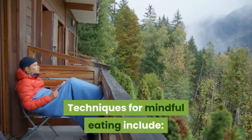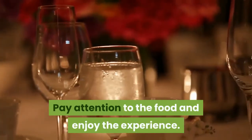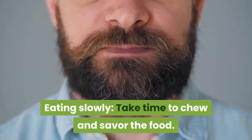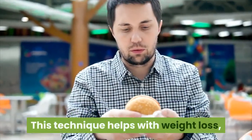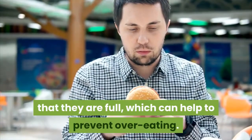Techniques for mindful eating include sitting down to eat, preferably at a table. Pay attention to the food and enjoy the experience. Avoiding distractions while eating: do not turn on the TV, or a laptop or phone. Eating slowly: take time to chew and savor the food. This technique helps with weight loss, as it gives a person's brain enough time to recognize the signals that they are full, which can help to prevent overeating.